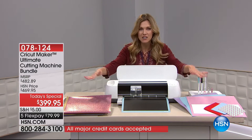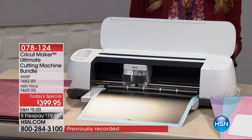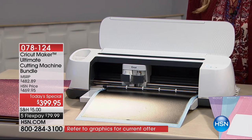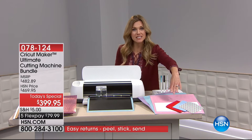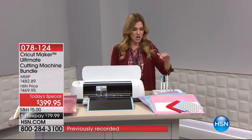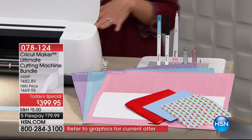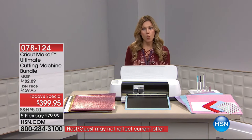But you're also getting tons of other extras. We're going to show this to you in action, but I want to go over with you first everything that you're going to get. Over here, we want to help you get started with all of your projects. So we're giving you three different mats: the strong grip mat, the light grip mat, and the fabric grip mat. Plus, we're giving you some fabric and some paper to help you get started. We're giving you over 50 projects to help really launch that creativity. You're also going to get a fine point pen, a washable marker, and the stylus plus the precision cutting blades. So it's all about cutting quickly, cutting accurately, and cutting with that precision to get that professional quality, that professional performance.